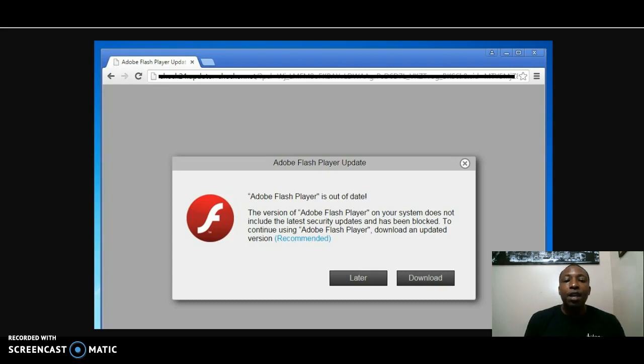Now, look at my screen. You see this, Adobe Flash Player is out of date. How many of you all have seen this message when you're trying to go somewhere, trying to watch a video or something like that, and this pops up? All these years I've been seeing this pop up, I always thought it was really an Adobe Flash Player that was out of date. But I learned today that these are CPA offers, guys. People are making bank off of this, and if they're putting in the right funnels and doing it right, people are making crazy amounts of money off of this pop-up right here.